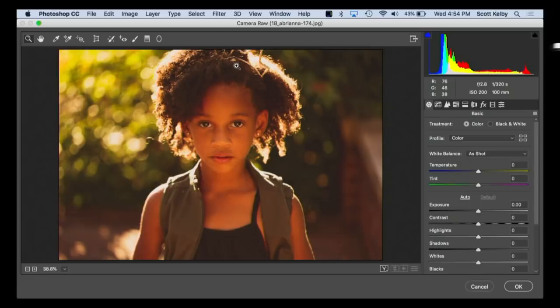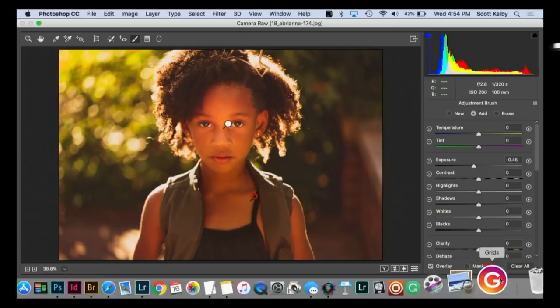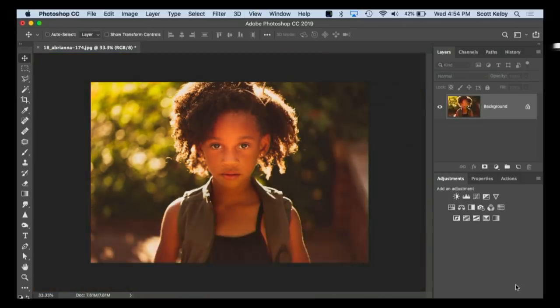So here's what I think I would do in this case. You want to brighten up this area here so she doesn't look underlit. Actually, I went too far. You want to do from her nose up. Yep. And then you want to hit new, and let's darken the exposure by half a stop or so down here. That helps, but it's not going to make the light as beautiful. That's just a 20-second hack job. But I'm going to show you the before and after of that.